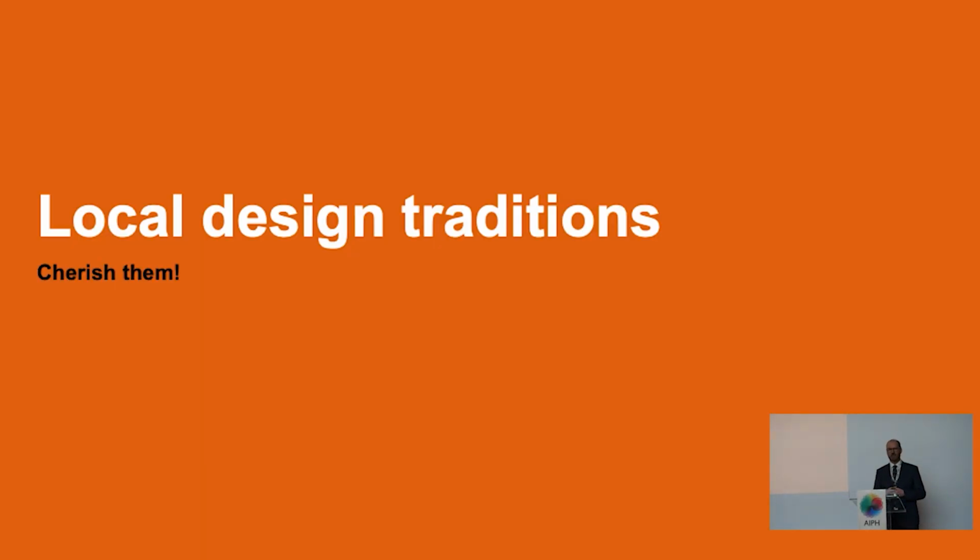Then another question that was asked to us when we were trying to find all the information for this little booklet is they said, okay, you have to be very careful that you're with your Western view, because I'm from Europe, you don't write a booklet or a blueprint for Western expos. And I think it's really important to tell you that is absolutely not what we want. We want to cherish local design traditions and culture.